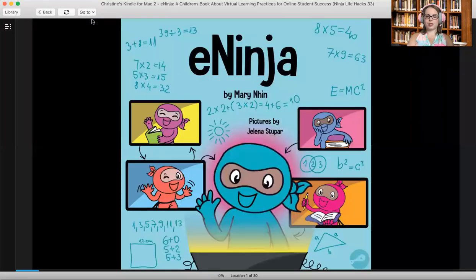Oh my gosh, I have so much to say about this book. It's really hard for me to figure out where to start exactly. So number 1, our character of Ninja. Love. I think that Ninja is an extremely relatable character to all of us, regardless how old we are. If we're a kid or an adult, we can all kind of see ourselves a little bit in Ninja.